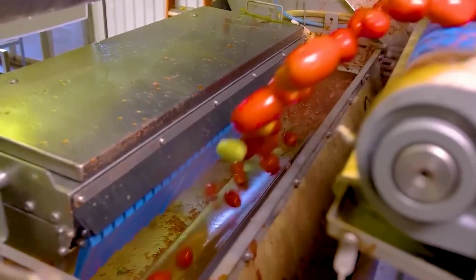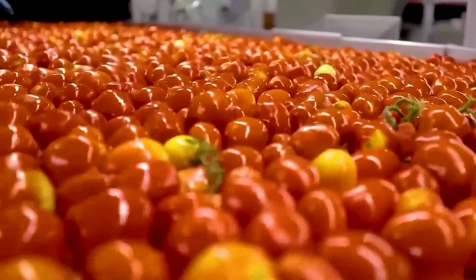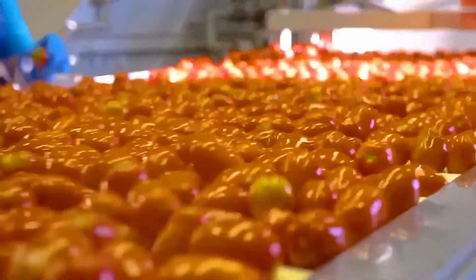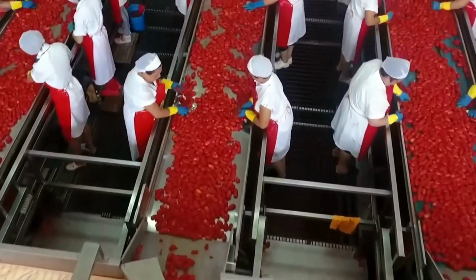Check out the impressive automation. It's pretty soothing to watch. If you're into videos like this, you've definitely come to the right place. After the tomatoes get a thorough soak, workers carefully sort them, removing any dirt or debris that may have slipped through during the wash.